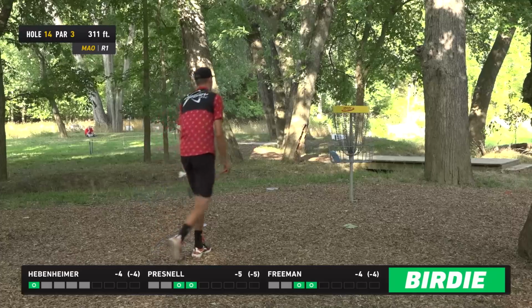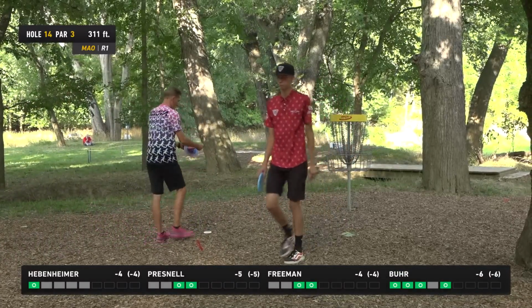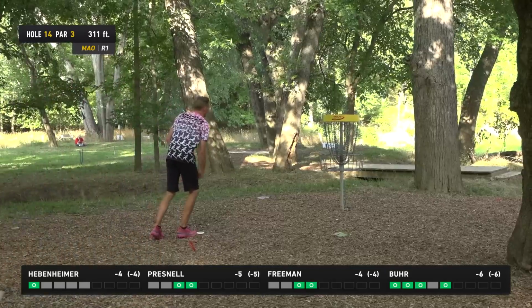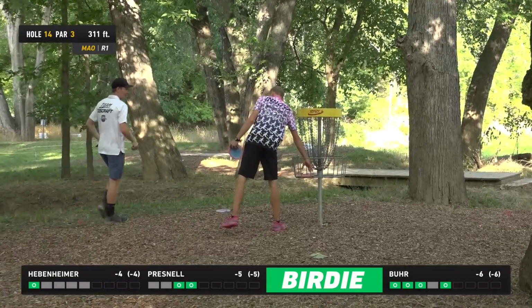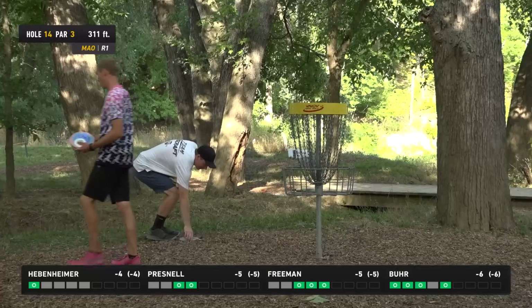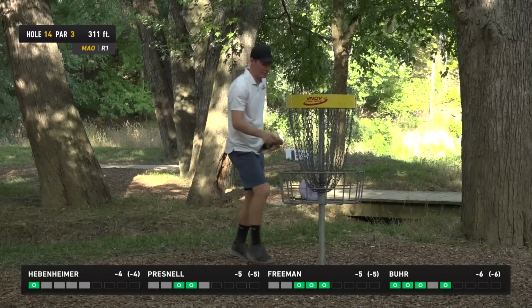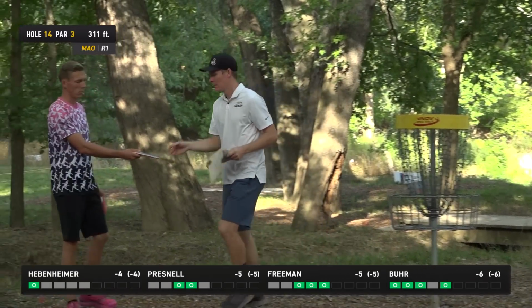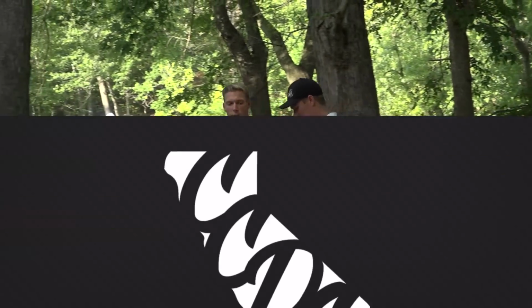Gannon takes a little bit of pace off that one, sticks it in. Good adjustment, Gannon. And he all of a sudden finds himself at 6 down. He was even through 7 holes. Yeah, after that spit out. And he's just moving. Since then, only 1 par. Everything else birdie.